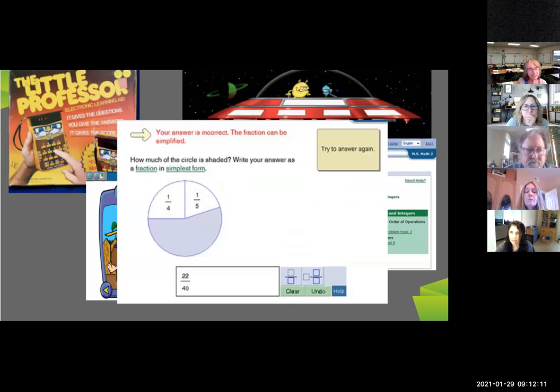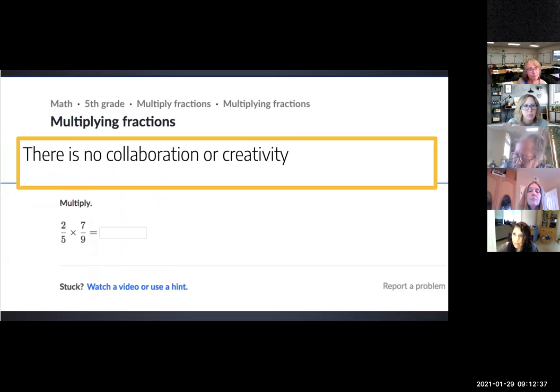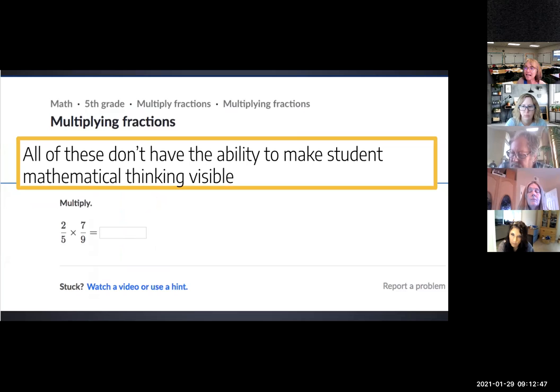There is a time and place for this kind of assessment of procedures, but simply looking at the student answers doesn't tell the whole story of student thinking, nor is it really what mathematicians do. They really engage in mathematical practices. This math and technology combination has always had something missing, where we couldn't really see students engaging in that. There's no collaboration or creativity, which we know is vital in mathematics. There's also no ability to make student mathematical thinking visible, so we don't know why they're getting the wrong or the right answer.